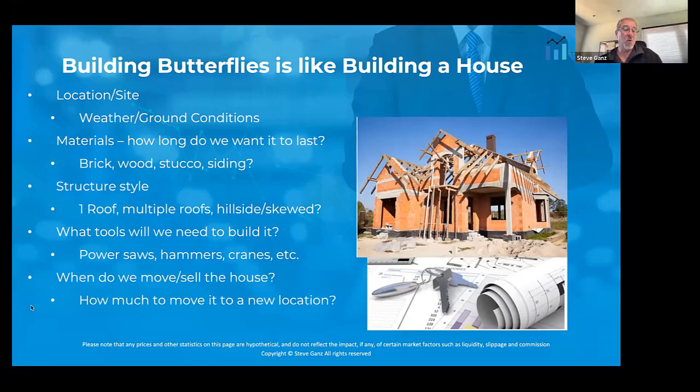When do we move or sell our house? If we're building a house, when are we going to sell that house? How much does it cost if we want to move that house to a new location? In other words, if we want to take our butterfly, our tent, and put it at a different point on our chart, how much is that going to cost us?